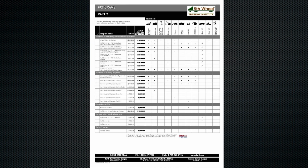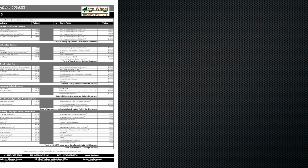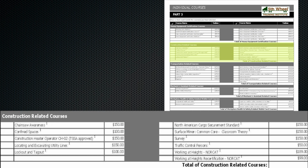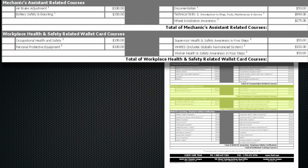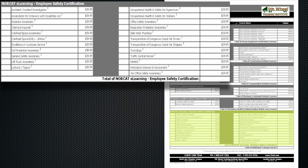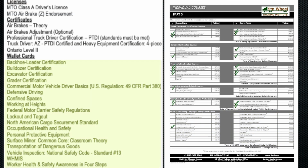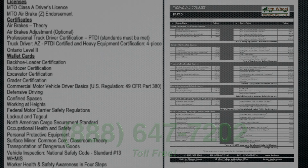Part 2 provides a brief summary of the training courses available. All you need to do here is put a nice big check mark or X next to your programs of interest. Apart from our complete programs, we do offer individual courses as well. In Part 3, our application form outlines the different wallet card classes we can provide to supplement your training needs. That being said, some of these wallet cards are included in our package programs. In order to avoid signing up for courses that may be included, make sure to contact our client care team.